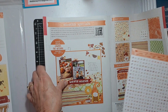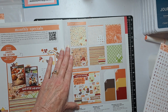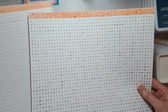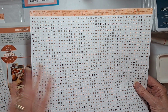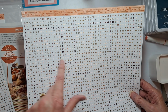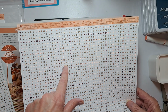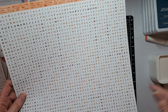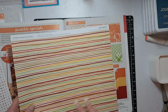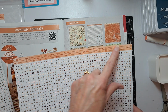Okay, now the paper is double-sided. You get 6 sheets, 2 each of 3 double-sided designs. So here's the first one. You've got letters, or words you can find somewhere. There's grateful in here, scenic drive, bushels of fun, family gathering, tradition, all kinds of words you can find on here. Caramel apples, Thanksgiving, cornucopia. This is really cool. And on the back is a stripe, and of course you have your arrow zip strip up here.